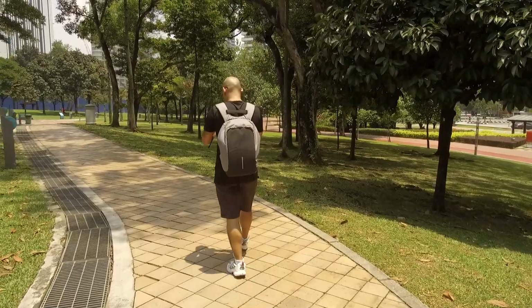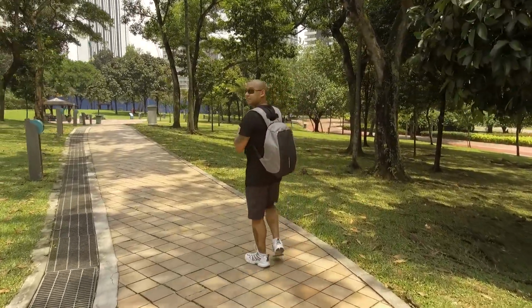So I guess it's kind of similar to Singapore, but definitely a very, very well developed city, and loads of green everywhere, even though it's the big smoke. Okay, let's go.